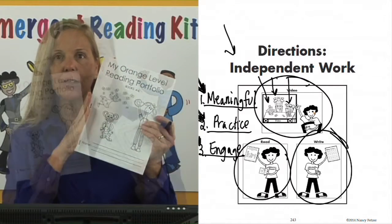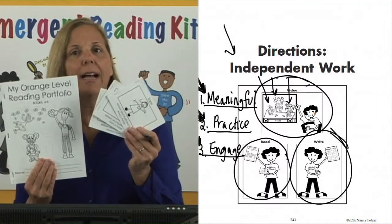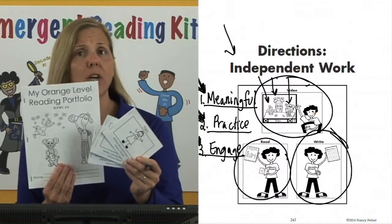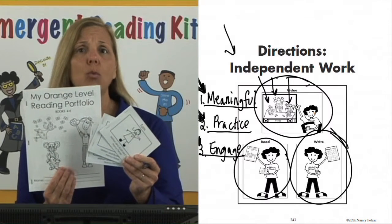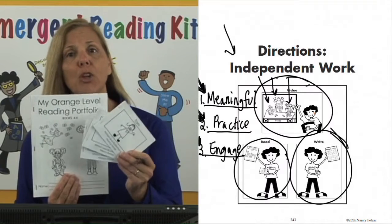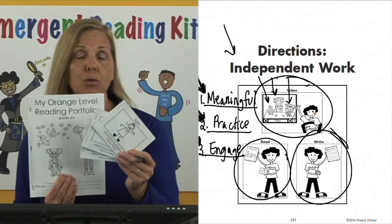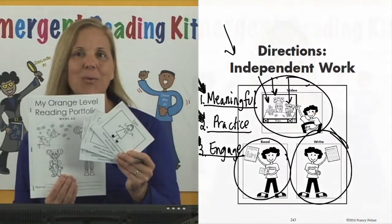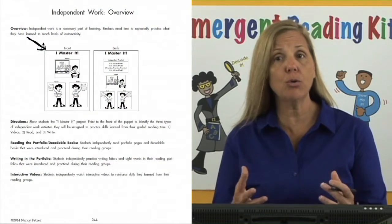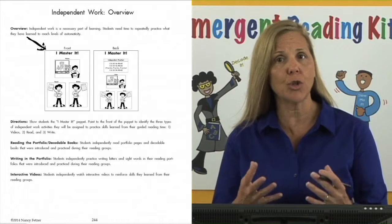In their portfolio. Additionally, they will have their reading books, the books that are aligned to the portfolios that they're working in. So not only will they be working in their portfolios, but they will be practicing the familiar books, which is our goal for students to read books in their independent work. On page 244 is the puppet to introduce the objective of independent work to your students.